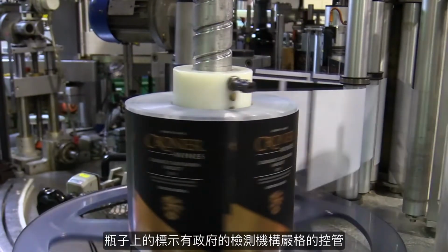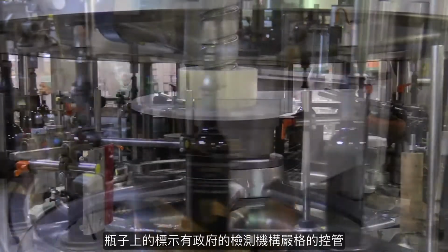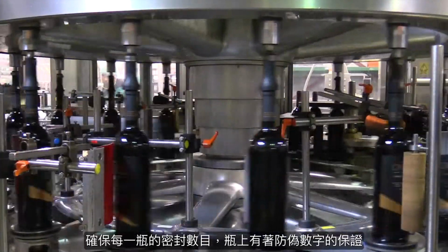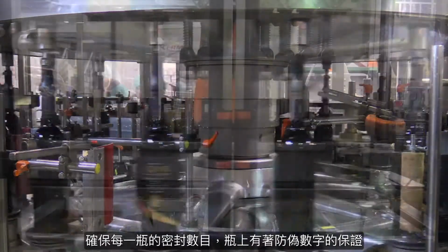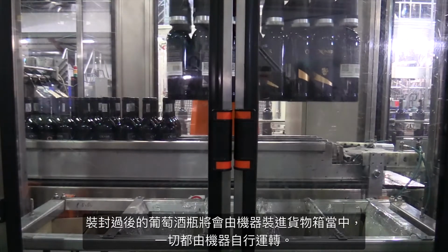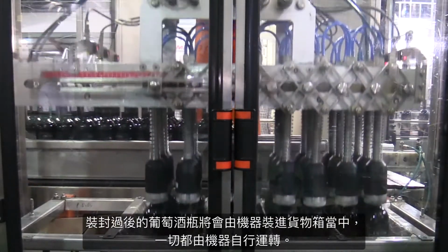The correct label detail is strictly controlled by government inspectors, and the exact number of seals as certified is issued for every bottling run. The cartons are folded by this machine and bottles are packed mechanically in the carton boxes.